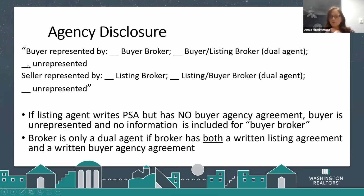And this is when you get down to the signature lines, and below, the left column is buyer's signature line and where you identify buyer's broker. And if there is no buyer's broker, you're going to leave that identification provision blank. All of your identification information will be under seller's signature and under the heading for listing broker and listing firm.